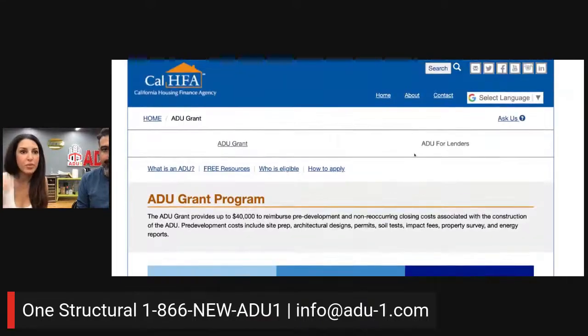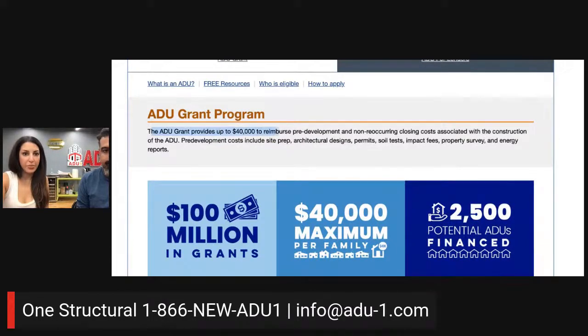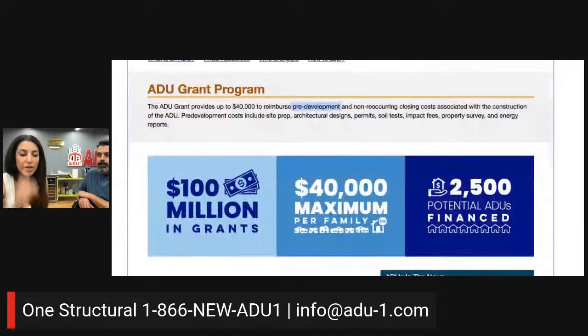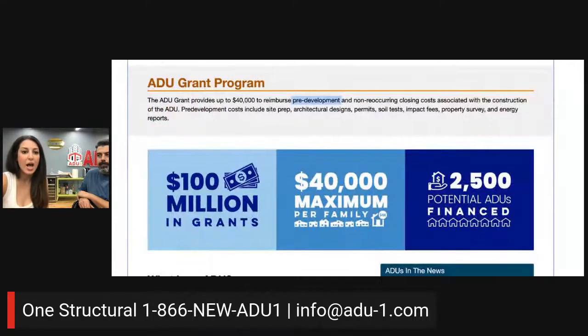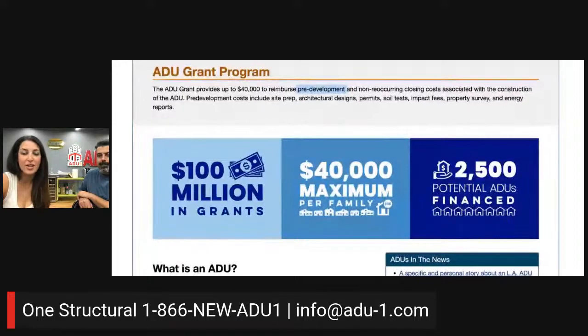So this is exactly, if you Google CalHFA ADU grant, you will come to this page. It basically reiterates the up to $40,000 to reimburse pre-development and the non-recurring closing costs associated with a construction loan that you get for your ADU. And I would like to add the main qualifier for this is that it is for low to moderate incomes. However, if you don't feel you're in that bracket, stick around, because you will actually be shocked at what they consider low to moderate income. But with these days, with inflation and just the cost of living in California, it sort of sadly makes a lot of sense.